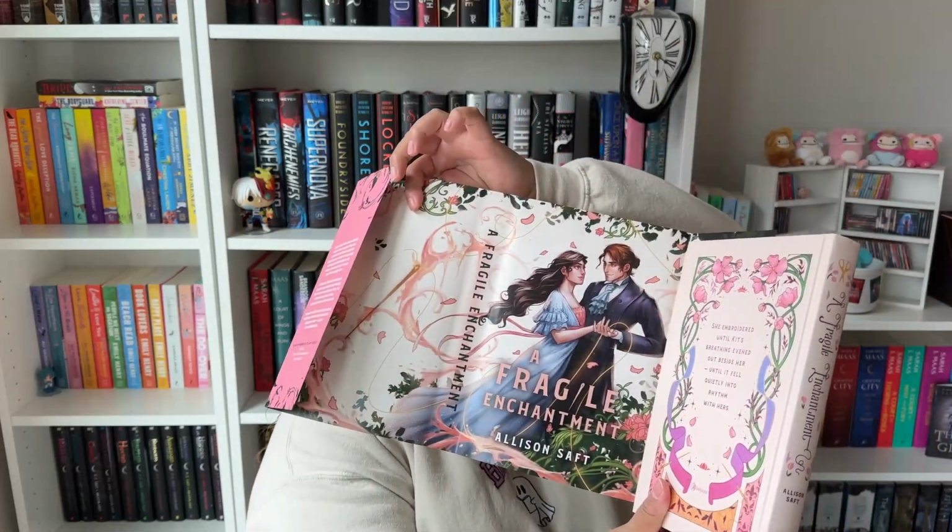And then the real beautiful thing about this book is the naked hardcover. Definitely the naked hardcover in this one is better than the Illumicrate one, in my opinion. But look at that. Does that not look like a fairy tale? It's so beautiful. So, like I said, I'm really happy that I got this one. It's so gorgeous. And I hope that I like it.